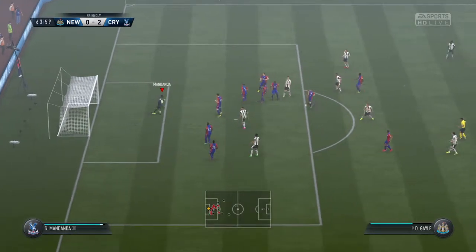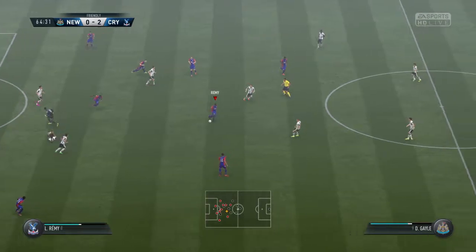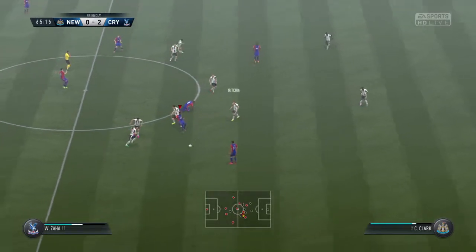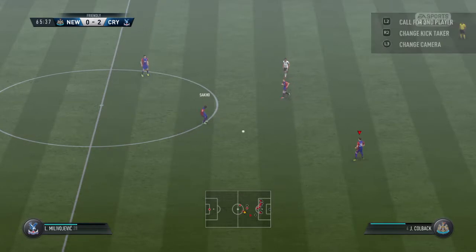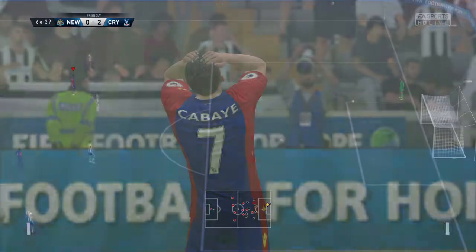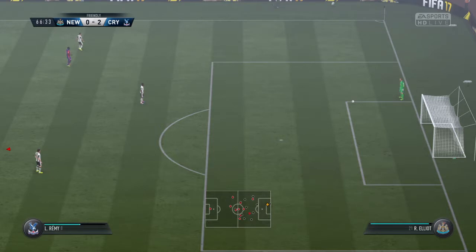And that's a pretty comfortable save. Not the best set piece, but it was on target. Foul against Newcastle. He's coming forward with some danger. Credit for taking on the shot. Well, what a good chance that was for him. By his standards, that's a glaring miss.